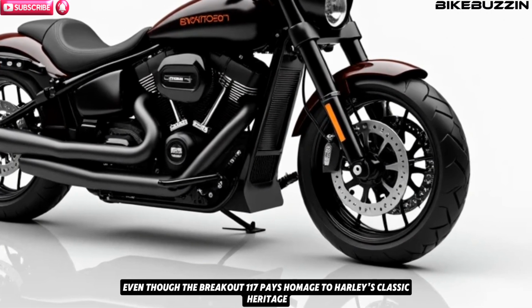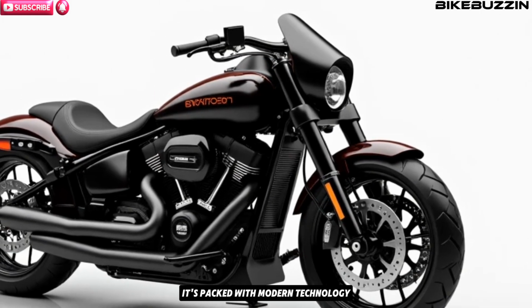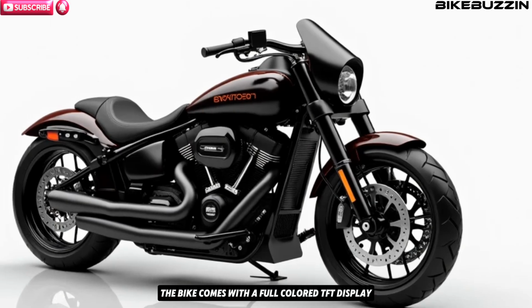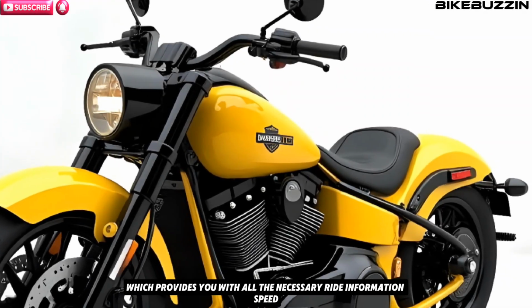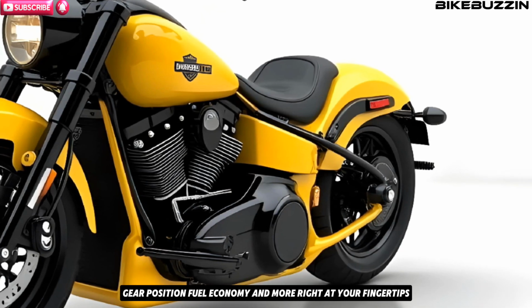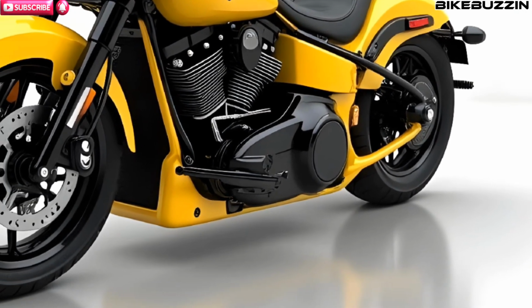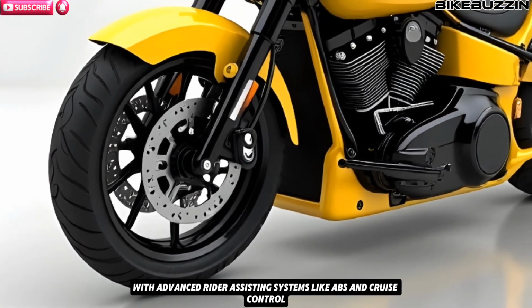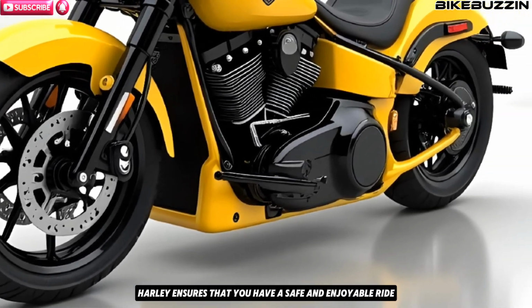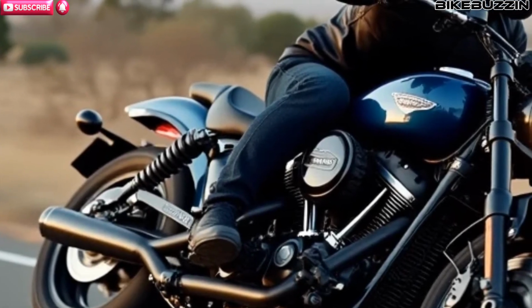Even though the Breakout 117 pays homage to Harley's classic heritage, it's packed with modern technology. The bike comes with a full-color TFT display, which provides you with all the necessary ride information: speed, gear position, fuel economy, and more right at your fingertips. Additionally, with advanced rider assistance systems like ABS and cruise control, Harley ensures that you have a safe and enjoyable ride, no matter where the road takes you.